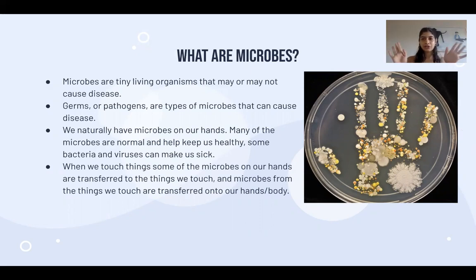And naturally we have microbes on our hands, and many of the microbes, like germs, can be good microbes that keep us healthy, but some of them can also make us really sick. So when we touch things, some of the microbes on our hands are transferred to the things we touched. Again, this is indirect transmission.